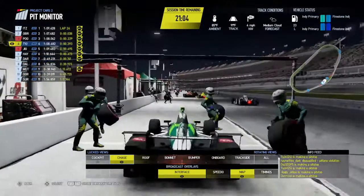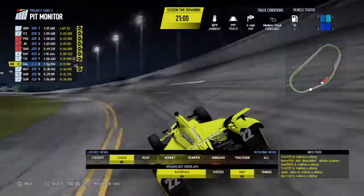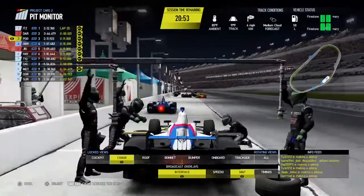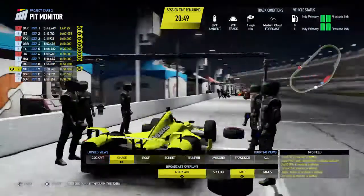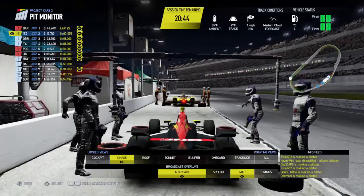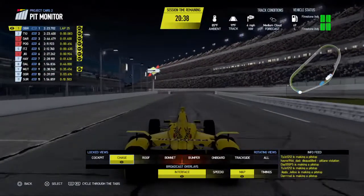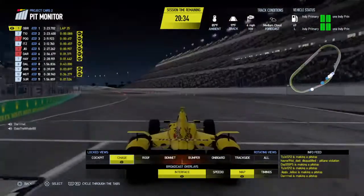All right, Taijo's hitting the pits. Taijo hitting the pits. O'Brien hitting the pits. It's your boy hitting the pits. Looks like everybody is actually going to get service here. Muttley's still getting service, but yes, everybody in the pit lane. We're going to have to see who makes it out first, and it looks like It's Your Boy might have been held, and that might be O'Brien who's going to come out with the lead off of the pit lane.